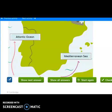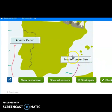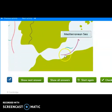Okay, so remember the seas and oceans that surround Spain. To the east, Mediterranean Sea. Al este, el mar Mediterráneo. To the west, the Atlantic Ocean. And to the north, Mar Cantábrico. And what about the south? Bueno, pues aquí tenemos el estrecho de Gibraltar. ¿Os acordáis? En el mapa, en Google Maps.